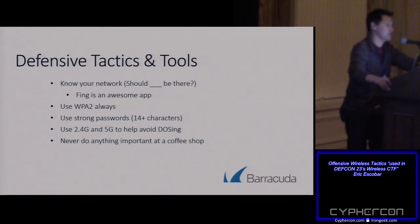Again, I'm probably preaching to the choir, but never do anything important in a coffee shop. I mean, if you just connect to the guest one right now, the guest Cyphercon network, they'll show you any credentials going clear over the wire. And if you've done a CTF and you can see how easy it is to steal a credential over the wire, it's absolutely insane.